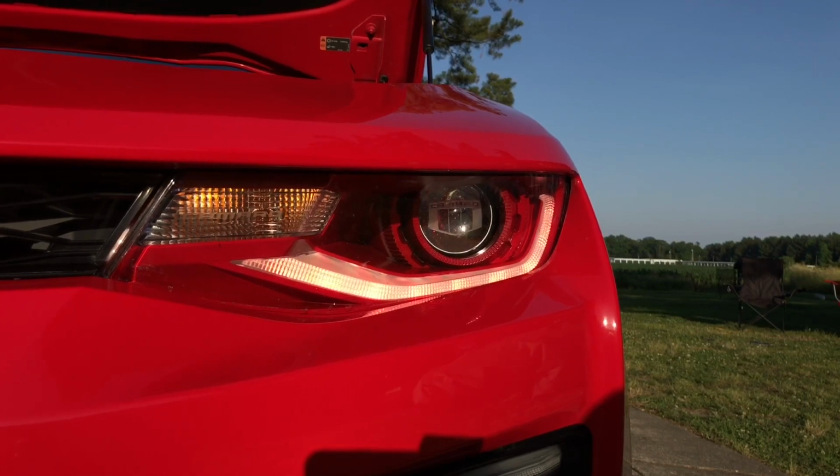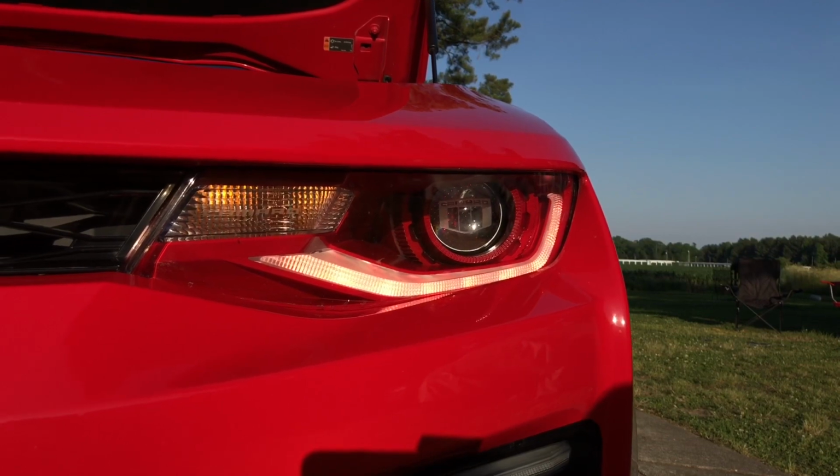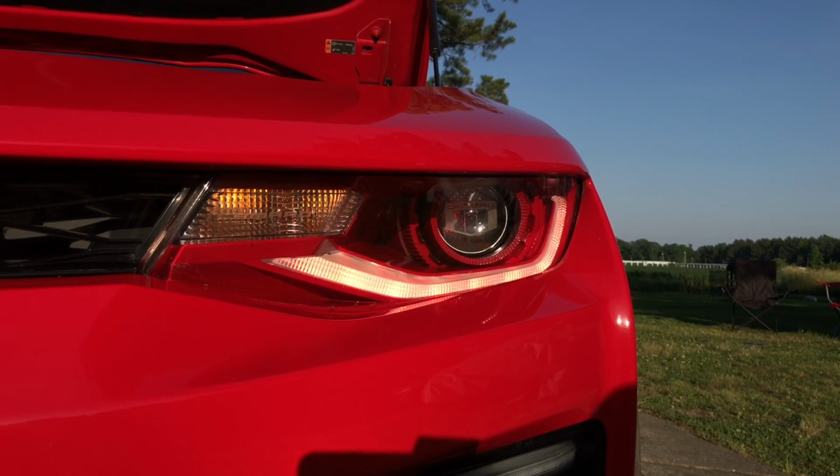It's pretty cool because it does light up with the LEDs, but it doesn't affect the actual driving light, so you don't see any shadows when you're driving or anything like that. It just kind of gives that one-off look.